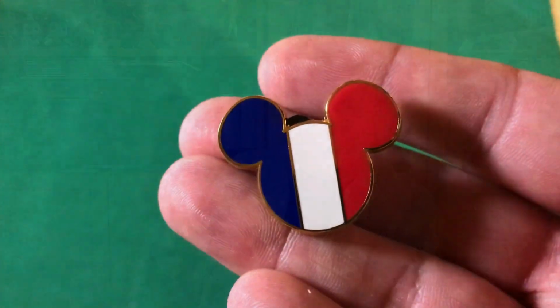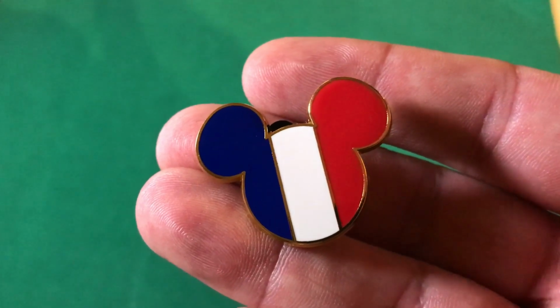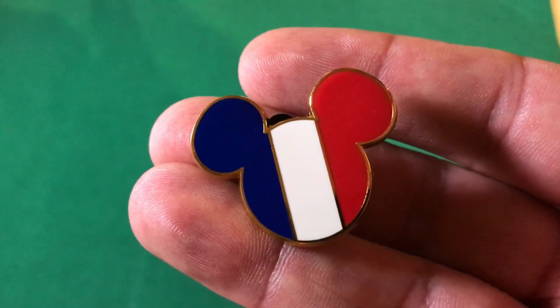Number 7, Mele Kalikimaka. I hope I said that close to right. Share a Disney pin from around the world. This one was a little easier for me because I've been to Disneyland Paris twice this year. And I am going to use this pin, which is the Mickey head silhouette with the colors of the French flag, which just happened to be red, white, and blue. So, France is my pin from another country.